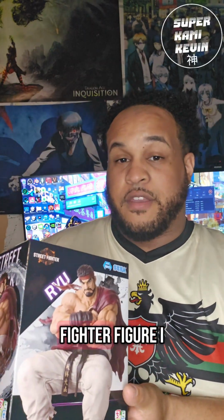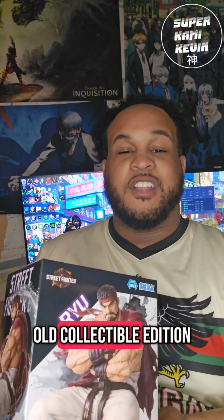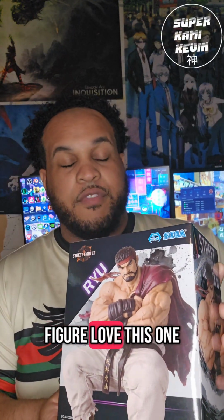The only Street Fighter figure I have currently is a Street Fighter 1/6 of Juri from the new game, and then I still have my old collector's edition from Street Fighter 5. So I wanted to get another Ryu, a really good one. I really like this one. It's kind of like a ledge one, so I'll probably have this sitting on my bookshelf or right by one of my computers. Really dope figure, love this one.